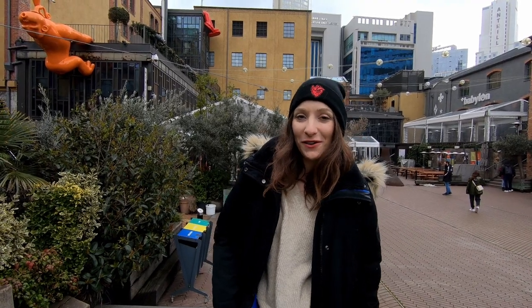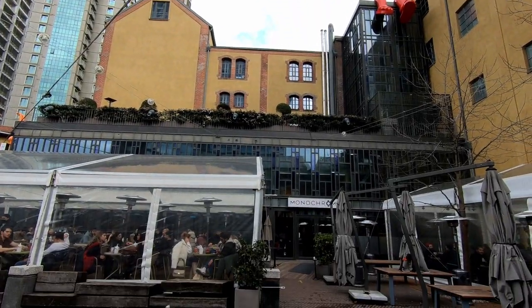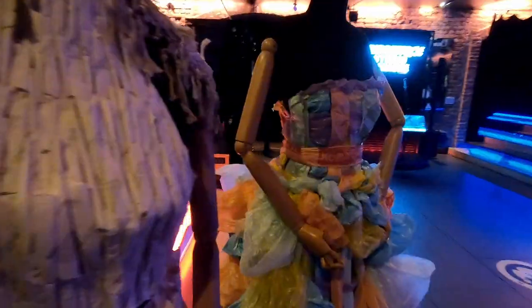A popular neighborhood among tourists is the Bomontiada area here on the European side of Istanbul. Actually, the place started to bloom after the Bomontiada complex came to light. So Bomontiada, where we are now, is actually a former factory of Bomonti beer, so it's by default a cool place that's been turned into an even cooler place with artistic happenings inside and cool bars around.